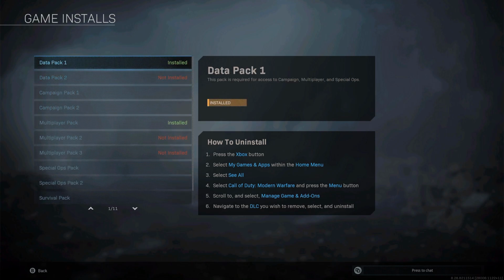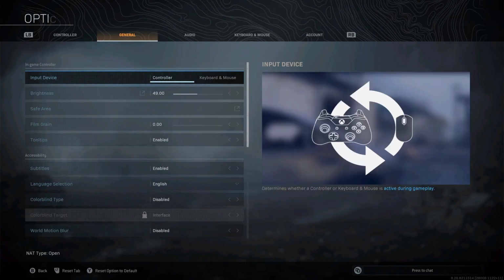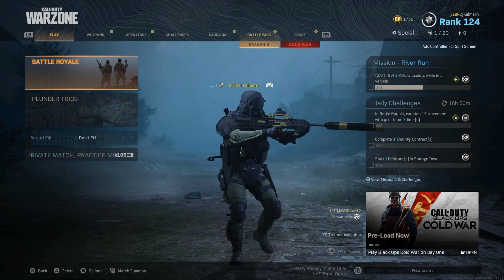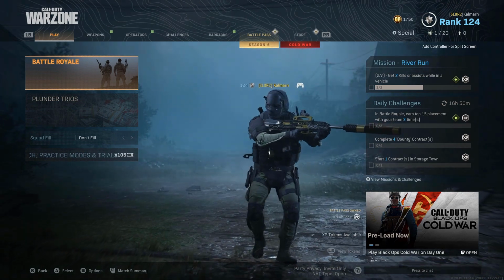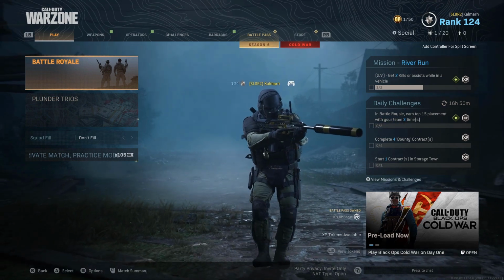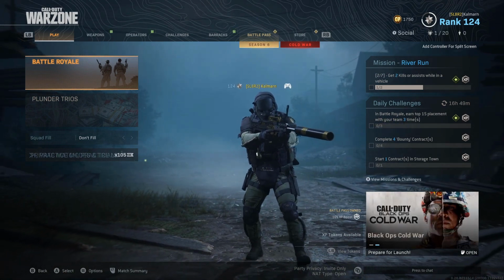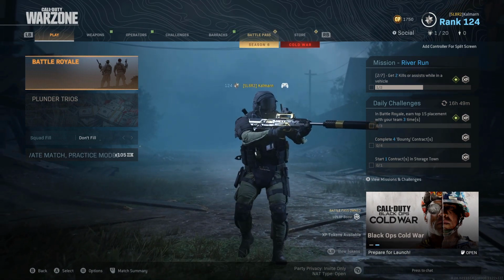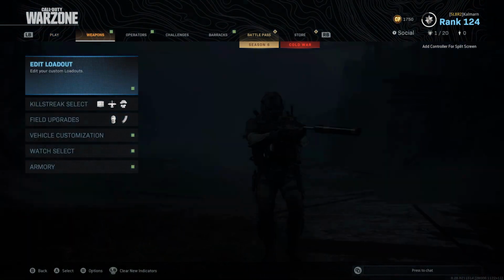Now, I did play Warzone last night for a few hours on my new Xbox Series X, and it did look significantly better. You could tell the difference, but it did seem clearer, and I'm still only playing in 1080p 60 frames a second because I haven't actually got a 4K monitor yet. Hopefully that's the next thing on my shopping list. As soon as I've got the spare cash, I'll be getting a 4K monitor, but at the moment I'm still on 1080p, and I could tell the difference.